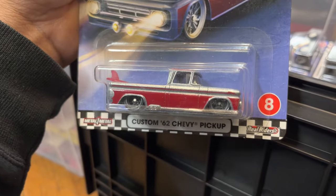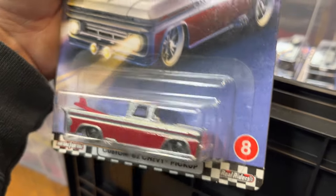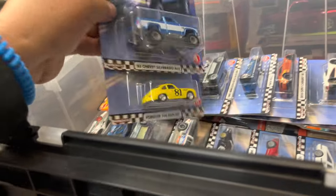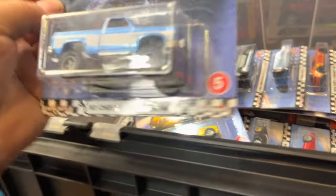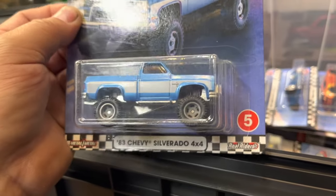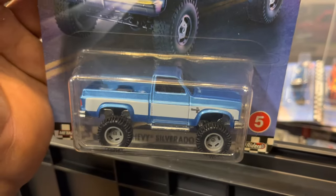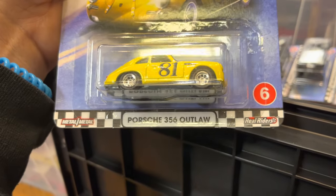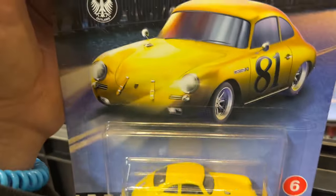Custom 62 Chevy pickup, nice color, look at that. Oh yeah, I like the artwork. We'd like to have a t-shirt like that with a truck on it. Okay, what else? Ooh, there it is, number 5, guys. Look at that. It's 83 Chevy Silverado 4x4. Nice. It's like a good review of a Boulevard, guys. That's cool. Ooh, number 6. Porsche 356 Outlaw. I remember that one coming out. I see you.